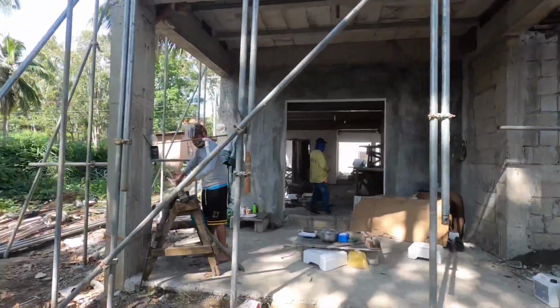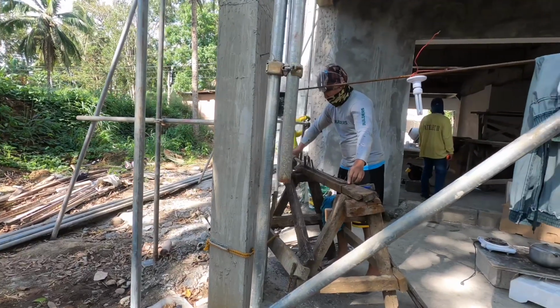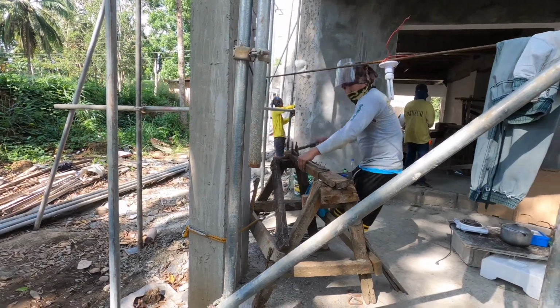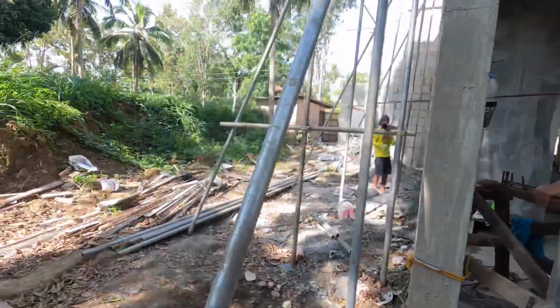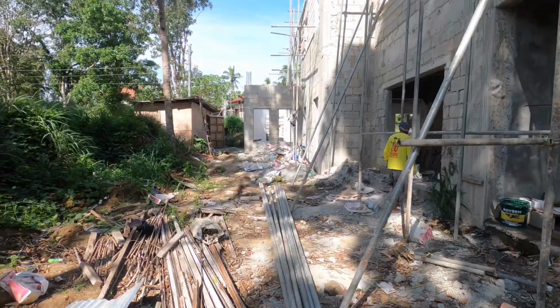And here it's out here bending rebar on their hand bender. That's what they use for those column supports, and they have to do a lot of those. These guys do thousands of bends on a job site.